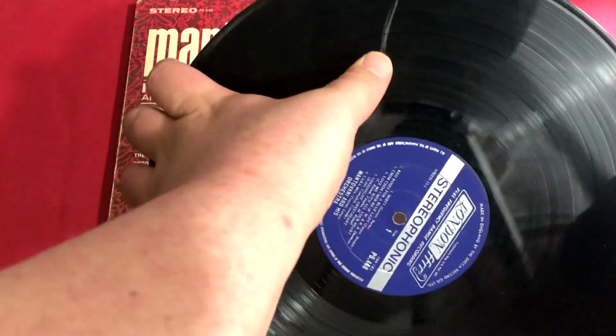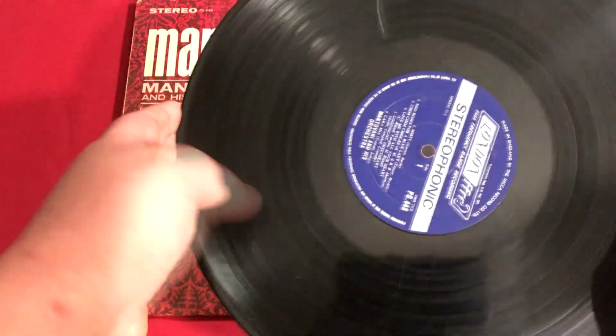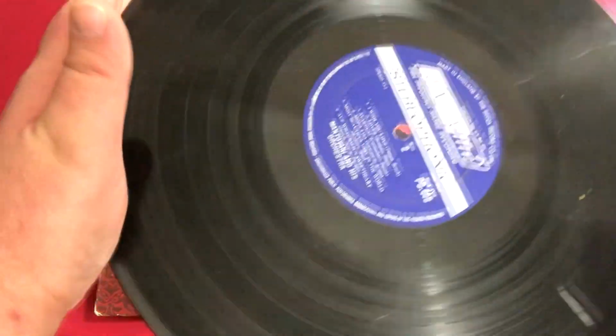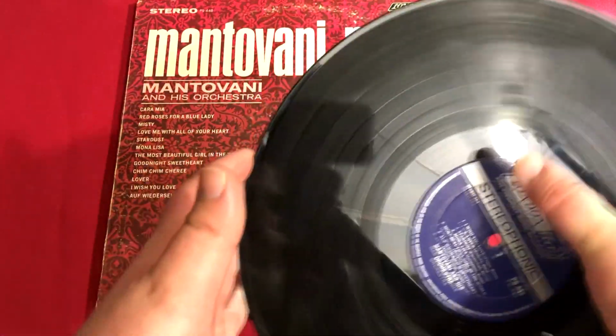Why no sleeve? That always angers me. And now, just look at that. Like, what is that? What in the heck is that? Even then, there's some scratching down at the bottom. There's another scratch down here. This one is just a mess, including there too.